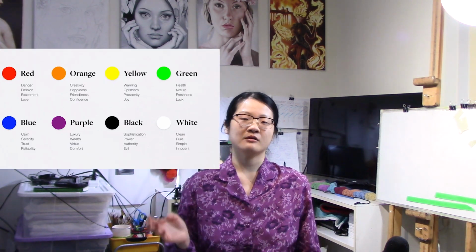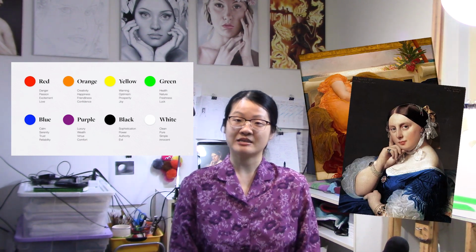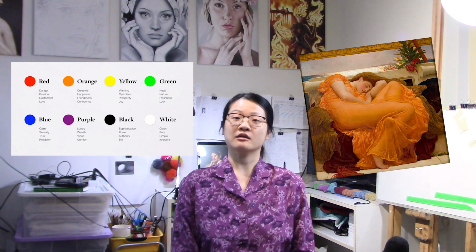But I'm going to take a twist to it. I'm going to apply color psychology to oil paintings, and just generally fine art paintings and portrait paintings. So we are going to take a look at 4 new paintings over here, and I picked some of my more preferred colors that I found out of these portrait paintings or figurative paintings, and see if the color psychology matches what we feel and sense by looking at the paintings. So if you guys are ready, let's get started.